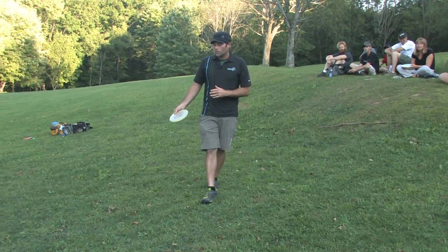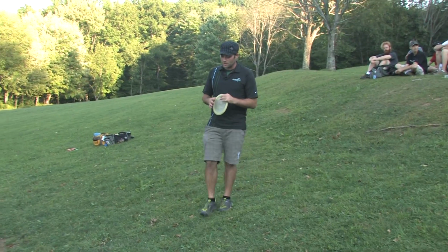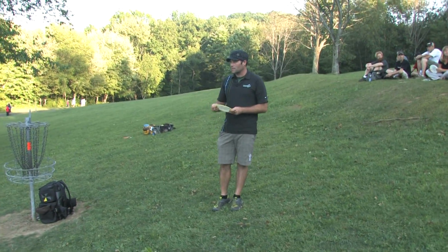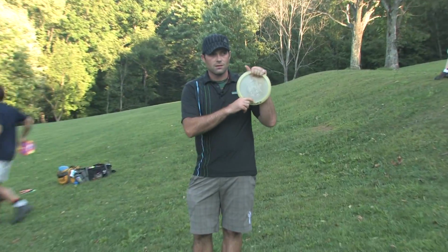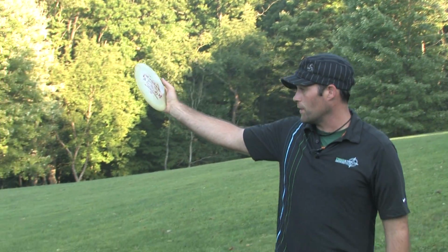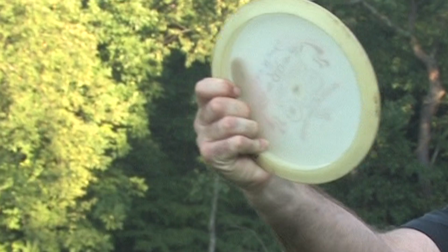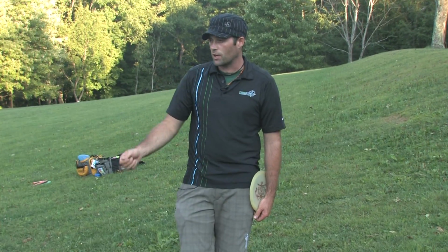So, basic grips, everybody varies, but the theory is there's 2 grips, a power grip and a modified fan grip. Power grip is any grip where you put the fingers on the rim of the disc. So, how I do it is like this. I put 2 fingers tucked, 2 fingers flat, but they're all on the rim. The key to the grip is to make sure that your thumb is over top of your index finger as if you're picking up a fork or you're picking up something off the ground.